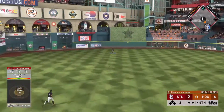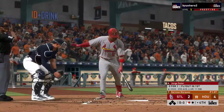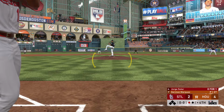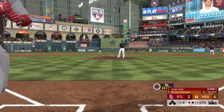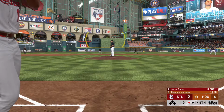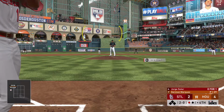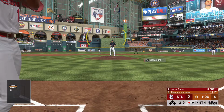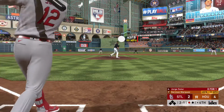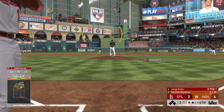Line drive to center field. And he will run this one down, moving to his right, and that's the first out of the inning. One man gone for the Cardinals in the fourth, and that'll bring up Jorge Soler to hit next. Lays off 1-0. A 2-0 count to the Redbirds' designated hitter. The 2-0 is swung on and missed, and that's strike one. Woo-wee. That was some smoke right there. High fire right on by.